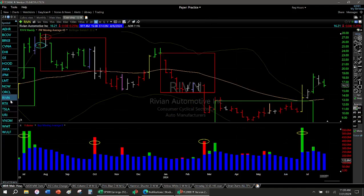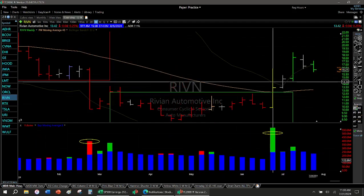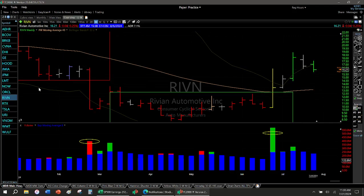This one, box breakout, doing great. Little small signal right there, no biggie.